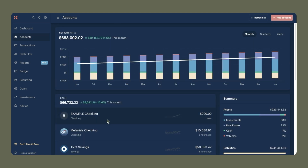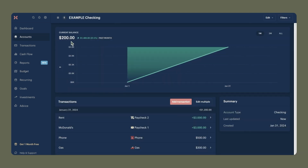So if I click into this example checking account, we see that my bank balance is $200. But let's say that at some point in January, I transferred $50 out of my checking account into a savings account. More likely than not, you'll be having your checking account automatically sync with Monarch, but because I am showing an example, I'm going to create these transactions manually so you can see the cash flow. So I just created this transaction, which shows that at some point in January, we transferred $50 into our savings account.